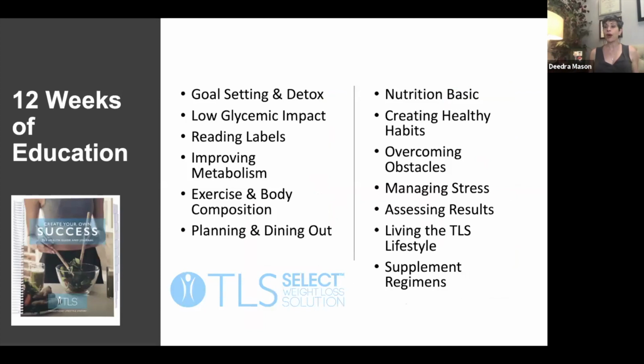As I said, the program is built off of 12 weeks of sound education, things like goal setting and getting them through a detox. What is low glycemic impact eating? And ultimately, how can we meet some of these fad diets and make sure that we stay low glycemic and healthy? What are some of the goals of reading labels and understanding how to put foods together and the impact of food combining? Ultimately, regardless of your decade of life, we want to improve metabolism and set you up for success and healthy aging. And that's why we have time dedicated towards body composition, physical fitness, and understanding your movement type, not just your diet type.